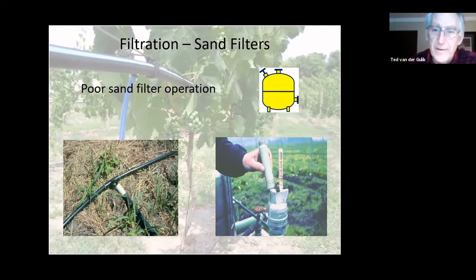I was there with a friend of mine and we noticed they had screens installed on every lateral as a backup procedure in case somebody malfunctioned the sand filter and kicked sand into the system. These screens would pick it up. A good idea. Also, if a line breaks, it would pick it up and you don't have to worry about your emitters getting plugged all the way down the line. Well, we took apart one of these screens and it was totally plugged full of sand, as were all the other ones in the system, which is why the system wasn't running anymore. It had nothing to do with anything else other than that these screens were all plugged up and they never bothered to go and check on it.